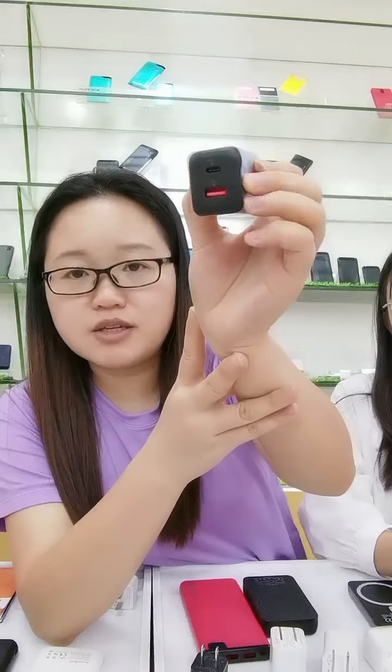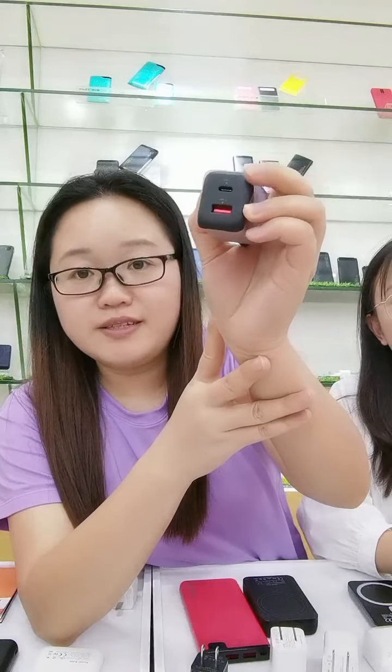Well, this one is 18 watt QC fast charging. So it has the special orange color, which means it's fast charging port. And this USB-C is 30 watt PD.